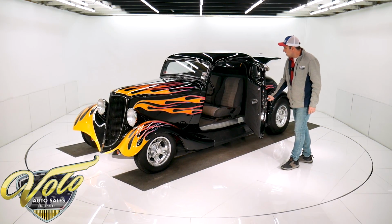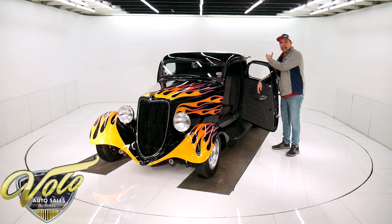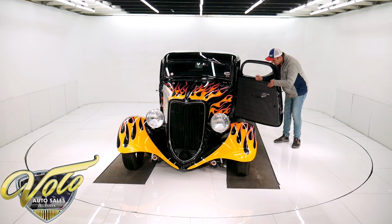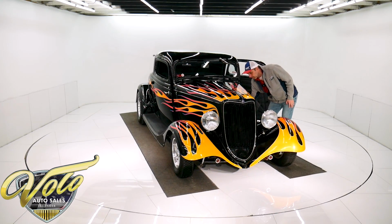The interior is all redone in tweed. It's got the embossed door panels, matching embossed headliner. It's got an overhead console with the stereo. It has billet trim. Here's the power window switches, billet handles, billet inserts on the dash. It has a full set of matching Stewart Warner gauges.